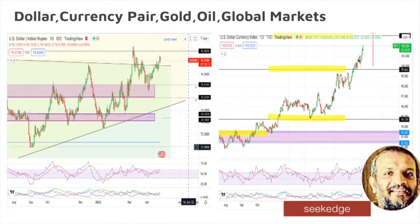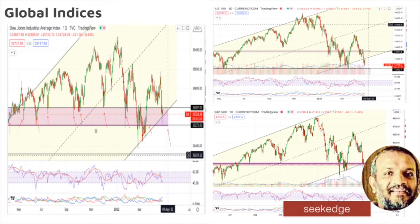Look at the dollar index, which is shooting up like anything, and is again going to hit the 103 next resistance level. It's with steady momentum, and clear bullishness is happening in the dollar index. So the rupee is weakening and the dollar is rising like anything. That's the scenario. Not that great.